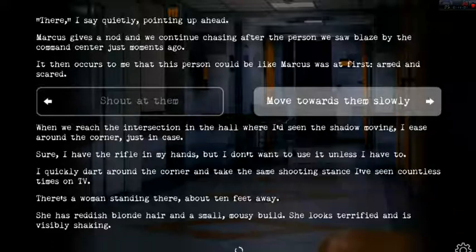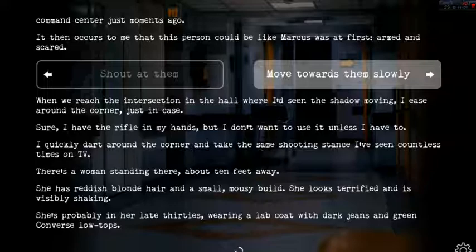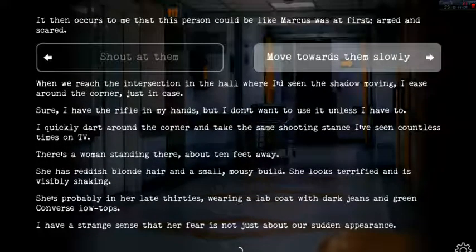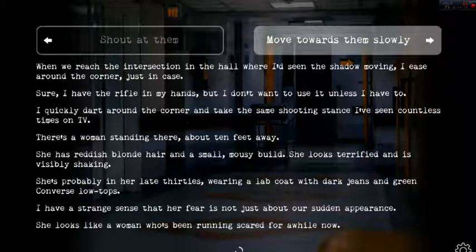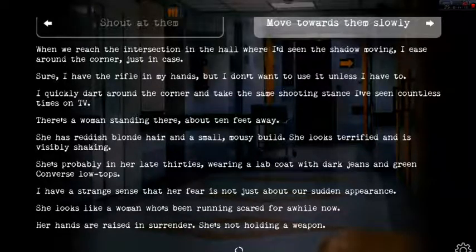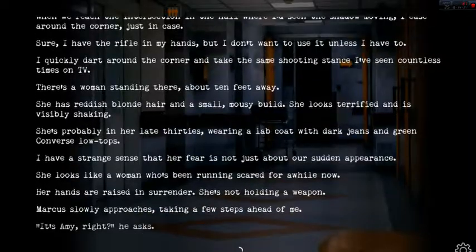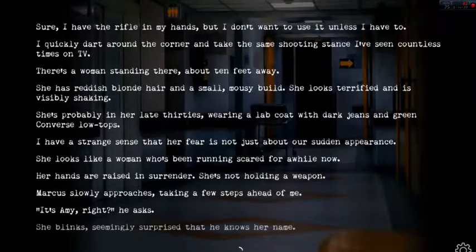She has reddish blonde hair and a small, mousy build. She looks terrified and is visibly shaken. She's probably in her late 30s, wearing a lab coat with dark jeans and green Converse low tops. I have a strange sense that her fear is not just about our sudden appearance. She looks like a woman who's been running scared for a while now. Her hands are raised in surrender. She's not holding a weapon.